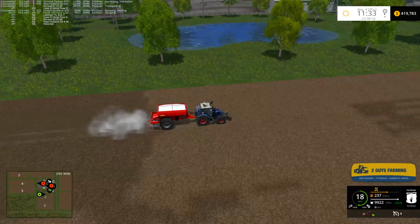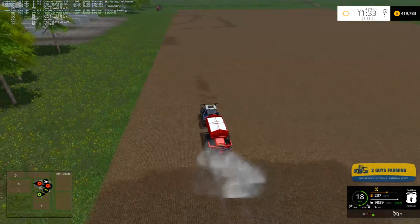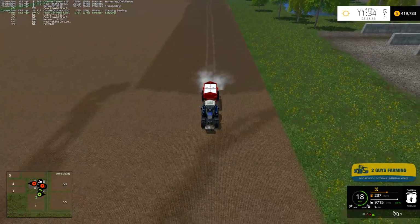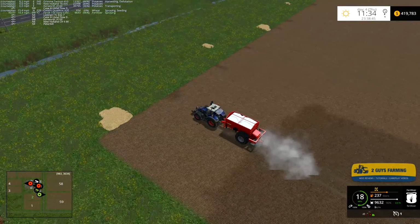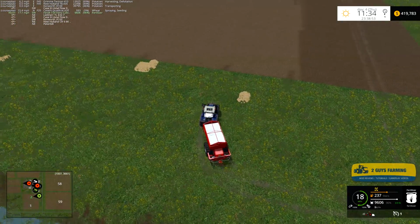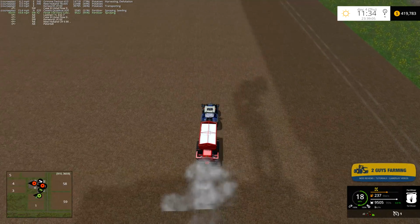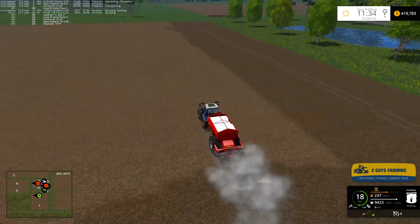This is a great little spreader. Kind of has a good little particle effect. I haven't seen it really. I forget where I downloaded this thing. If you guys are interested, drop a comment. I'll find the link for you. I'm sure most of you guys have this Fent mod as well. It's pretty popular. It's been out there a while. It's nice. I like it. Doesn't work that well with Courseplay. It's a little funky.